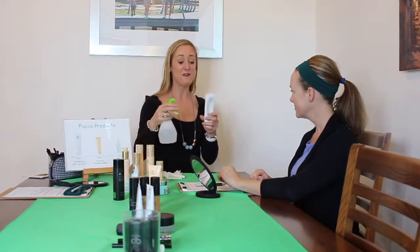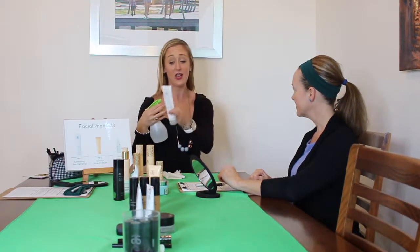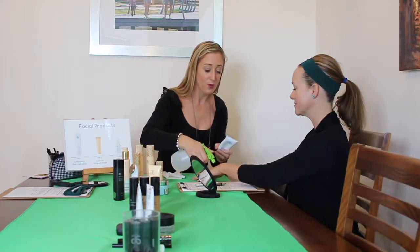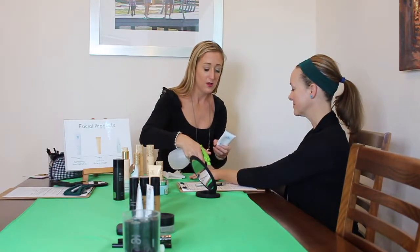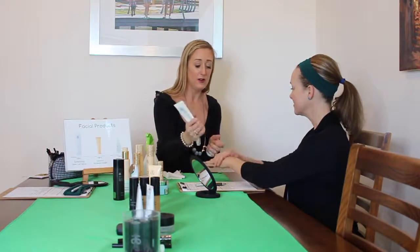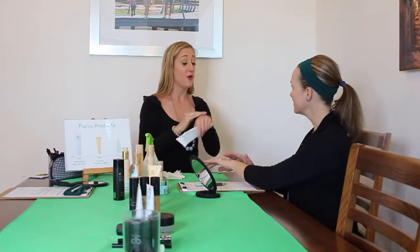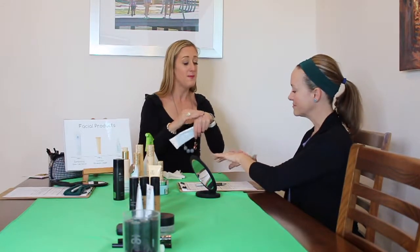So to use this product on your face, you literally just need to wet your face exactly like you did with the cleanser, and then rub a bit of this product in. So I'm just going to wet your hand with a little bit of that, and then pop a little bit of the product on. And then I'll just get you to massage that product through. So obviously pretending that's your face, just massage the product through.